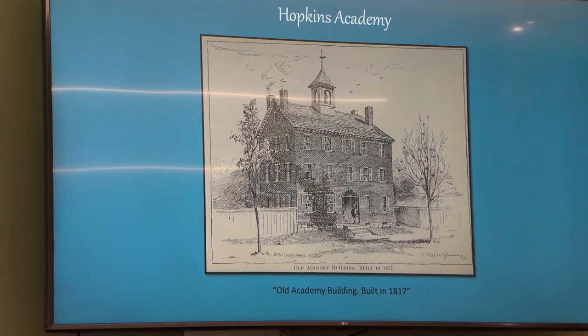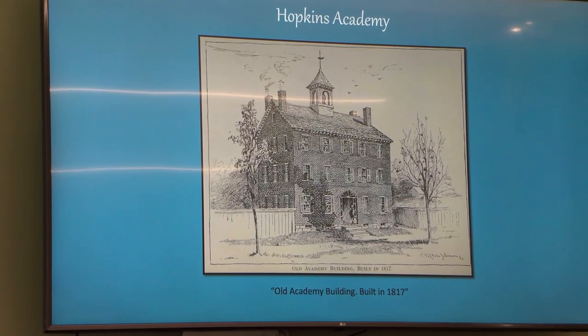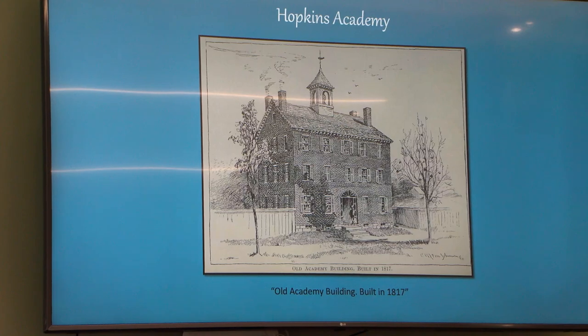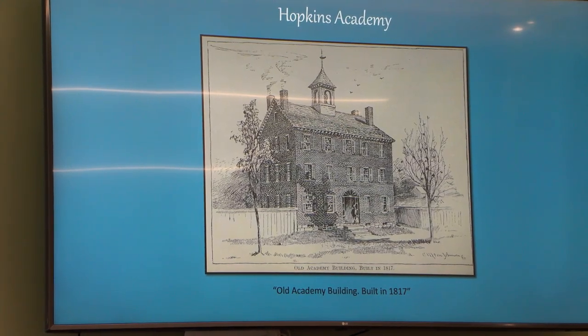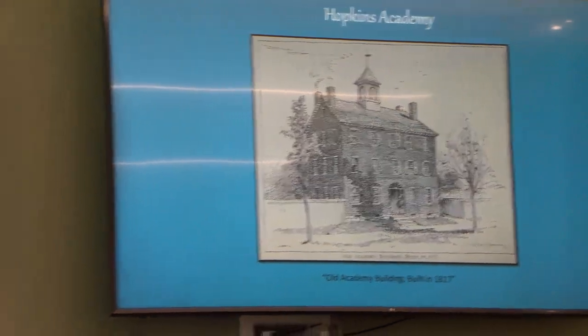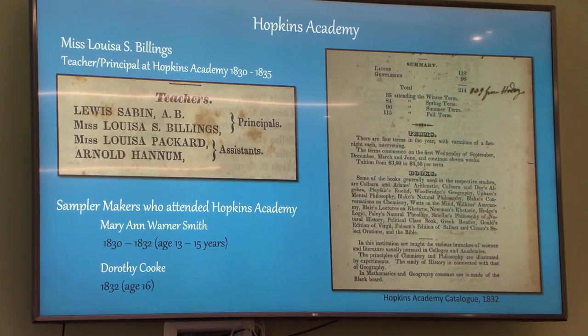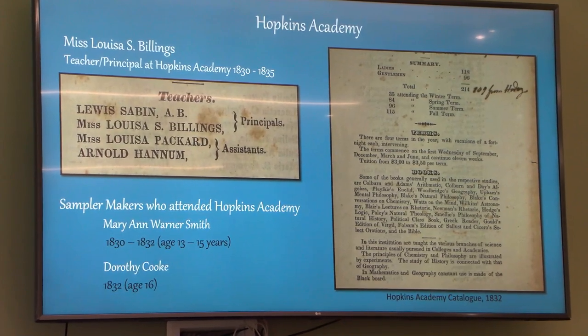Originally only admitted boys, and originally for the express purpose of preparing them for the ministry, but later admitted girls. Leap forward. As I said, we can gather information from school catalogs and newspaper ads.